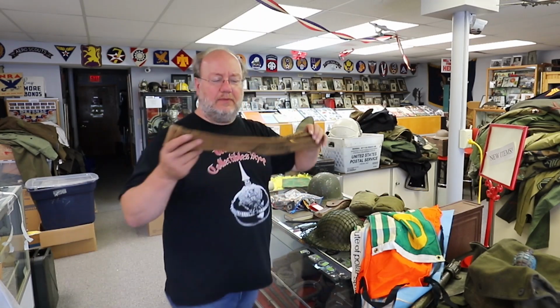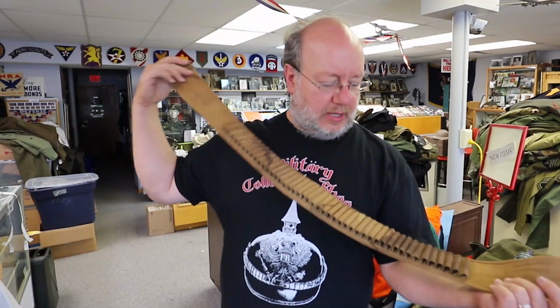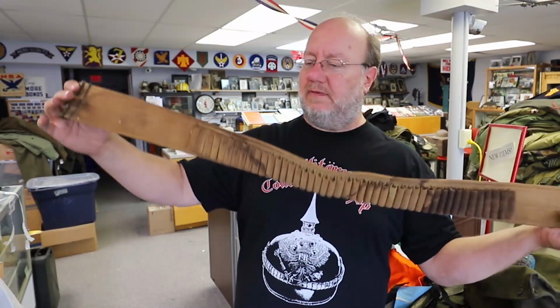One of the early web belts, the Mills belts, you know, usually associated with the 45-70s, kind of Spanish-American War period.